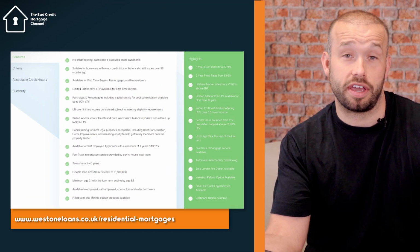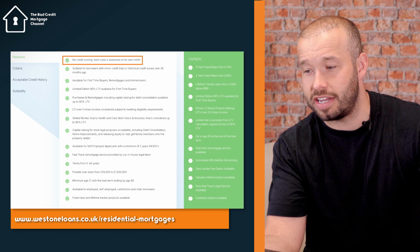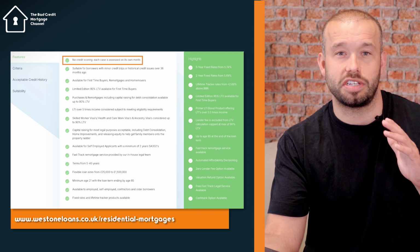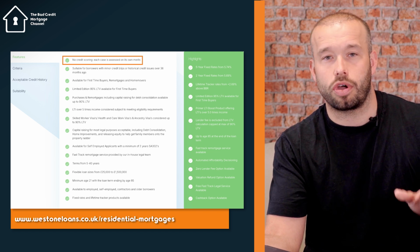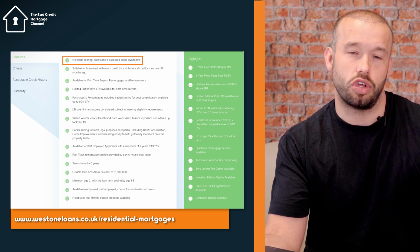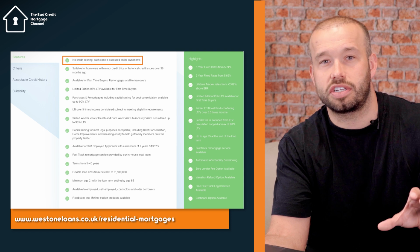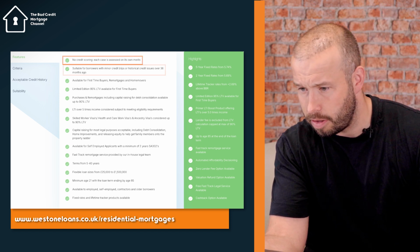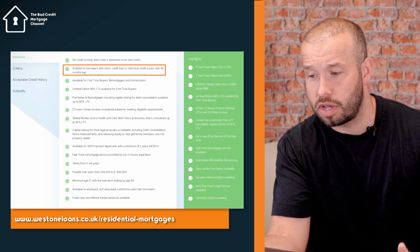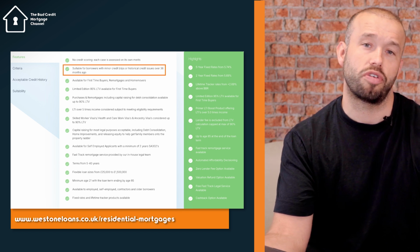So some of the things that it says here, we have no credit scoring, and it says each case is assessed on its own merit. Like you've heard me say before, this is something that I really like, because what West One is saying here is they're not going to necessarily say your credit score is too low and you can't have the mortgage. They're going to look at this on a case-by-case basis. It also says suitable for borrowers with minor credit blips or historic credit issues over 36 months ago. We're going to cover more about that shortly.